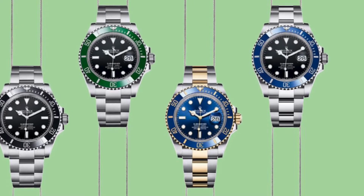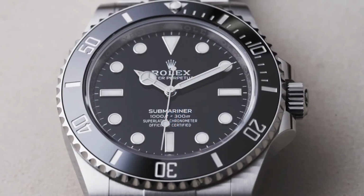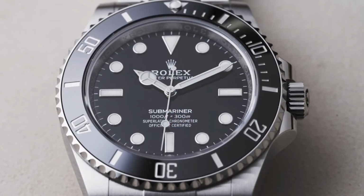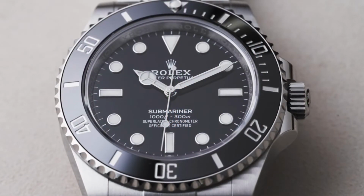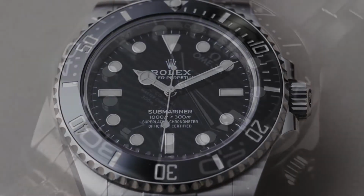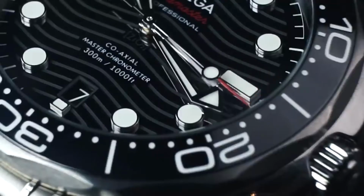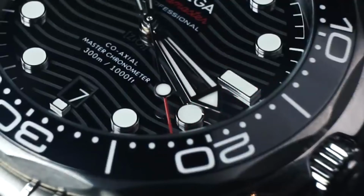The thing is, however, it is hard to pick up one of these Submariners due to the lengthy waiting times and lists, and because of its price. You can, however, get something just as good, if not better, for almost half the price. I present you the Omega Seamaster Professional, which is a great alternative for around $5,000.